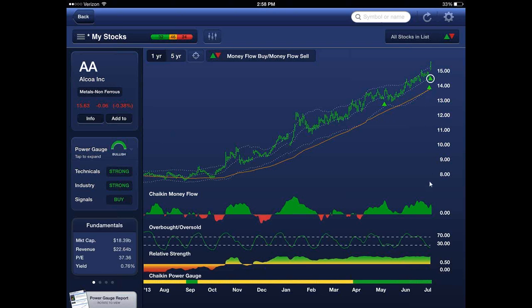So it's an example of how to use the power gauge rating during earnings season to find stocks where you can get long, as I'm suggesting Skyworks, or get short, as we suggested with Coach and Whole Foods.